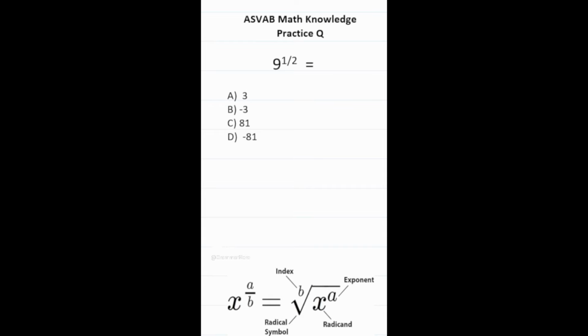For this ASVAB PiCAT math knowledge practice test question, we're trying to figure out what 9 to the 1/2 power is. Whenever you see a number raised to a fraction such as 1/2, 1/3, and 1/4, you automatically want to think about writing it as a radical. In this case, we're going to take our 9, it's called the radicand, we put it inside the radical symbol. This 1 is our exponent, and this 2 is our index.